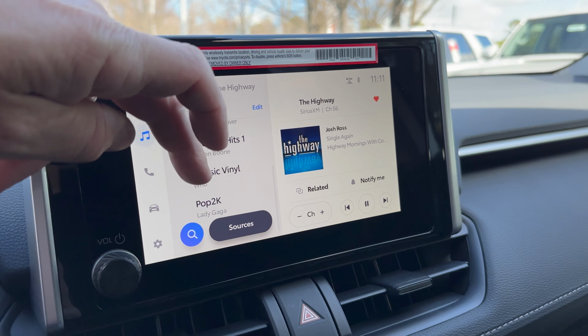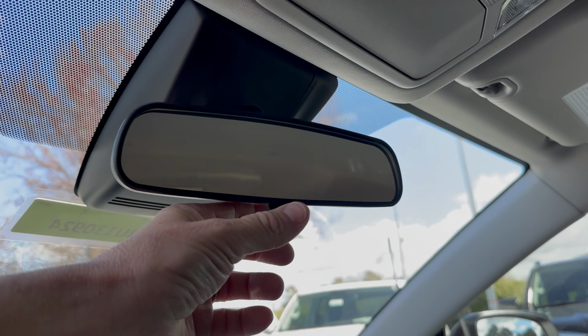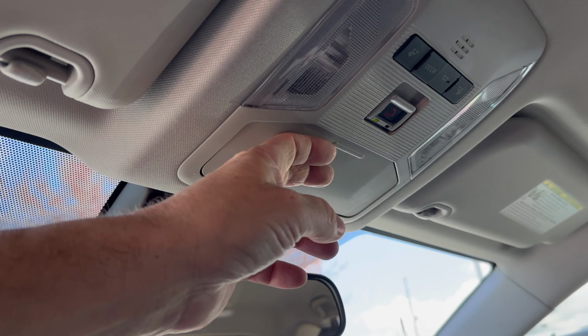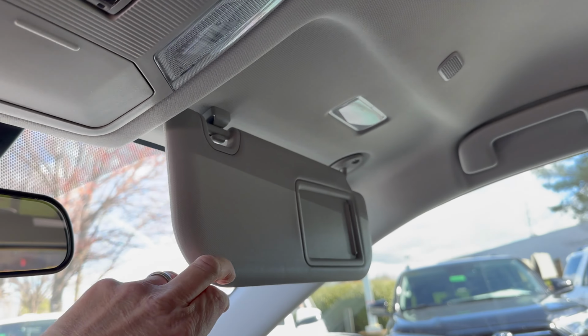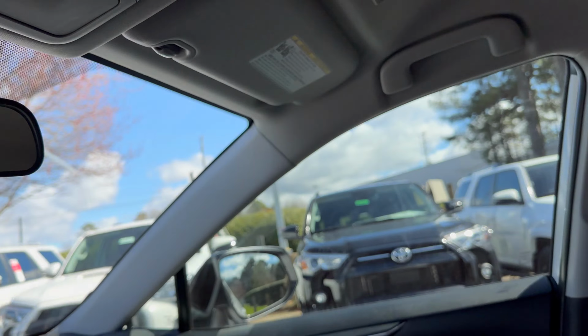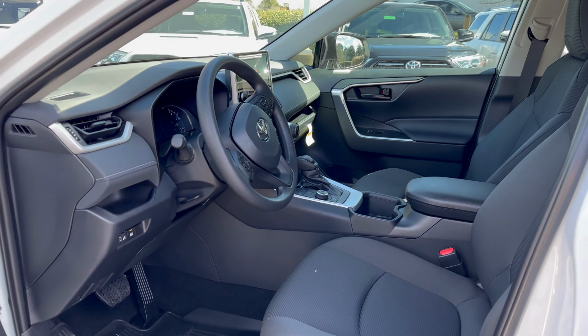So we can just scroll. Auto dimming rear view mirror? No. But we do have a manual one. We've got sunglass holder, the SOS button for Safety Connect, lights, and then that right there, lighted mirror with slider function. So how do you like this interior? Are you a fan of RAV4 Hybrid in general?